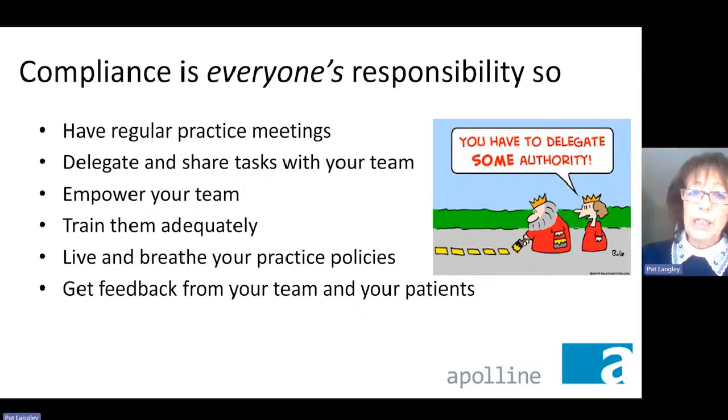The other mindset to adopt in practice when it comes to the CQC is that compliance is everyone's responsibility. So it doesn't just fall on the practice manager. It's not just something the practice manager does on a Friday afternoon while everybody else does something more interesting. It really needs to be a living, breathing thing that everyone gets involved in. And by that I mean, what can you do to demonstrate that and make your lives easier?